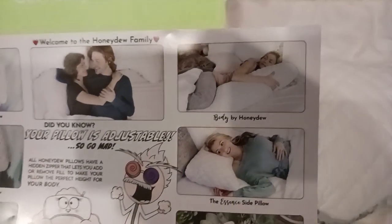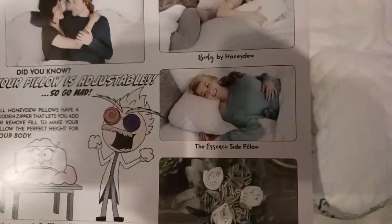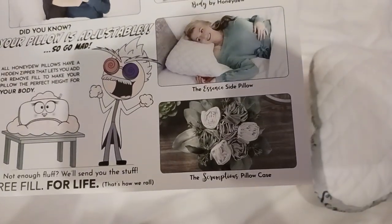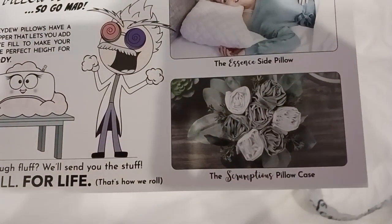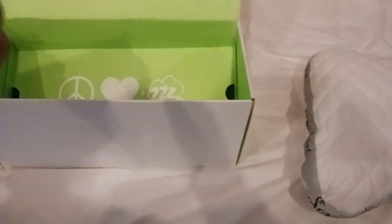If you're the type of person that wants a pillow to cuddle up with and that's how you sleep, there you go. There's your body pillow. Then you've got the Essence side pillow, right? And then you've got Scrumptious pillowcase. You get the idea. And they rolled up all the pillowcases to look like a vase of flowers. How awesome. And then backside is backside.